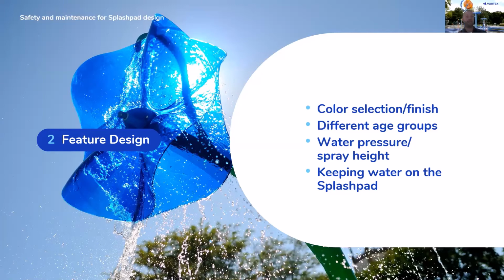Keeping water on the pad is typically the goal due to the desire to not waste water, especially when it comes to a recirculation system. We want to be getting as much water back to the tank as fast as possible so that the makeup water line isn't always having to turn on.